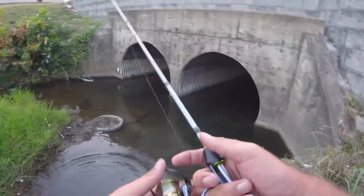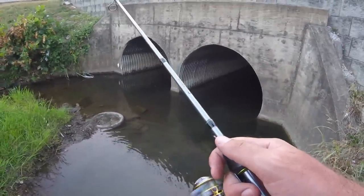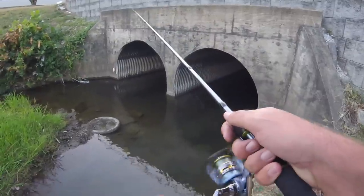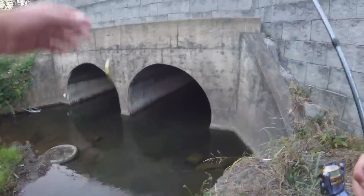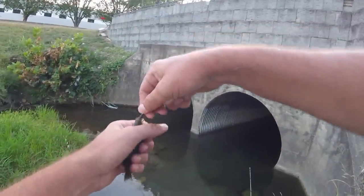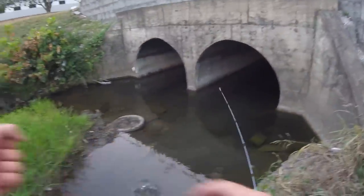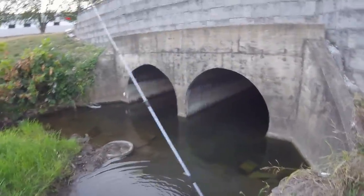there. Oh, there's some decent little panfish in there. If I don't get snagged on a turtle here. There he is. Fat little dudes. Bunch of them, but they're healthy. This turtle just keeps staring at me. Eyeballing me.